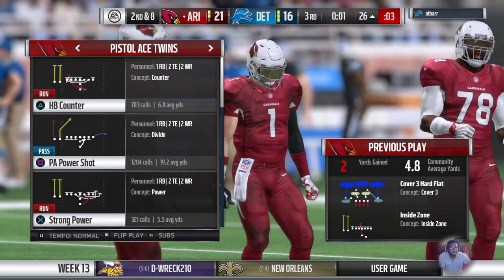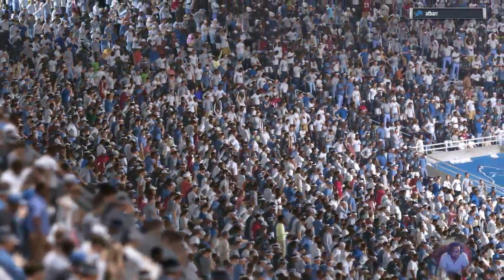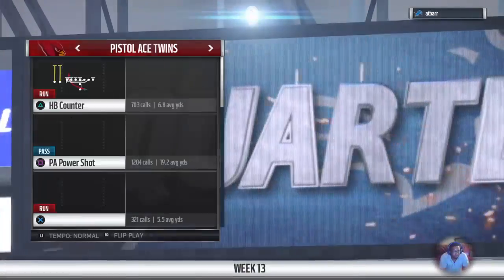They'll need to get the play off quickly. Back now at Ford Field. It's Cardinal football. They're also out in front of the scoreboard as we get set for the fourth.